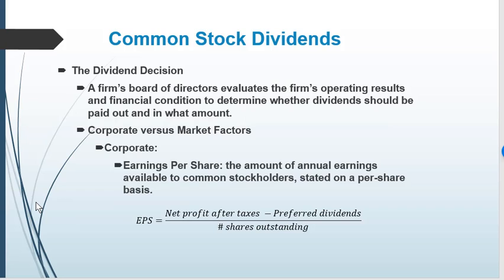Some things we can think about. Number one is who makes this decision. The dividend decision is made by the board of directors. They determine what amount should ultimately be paid out.